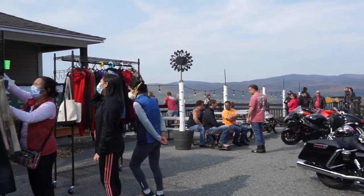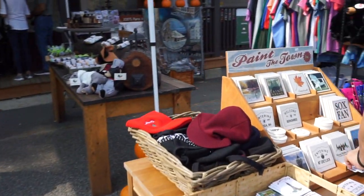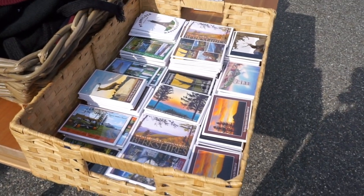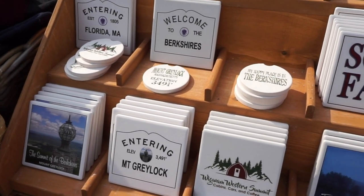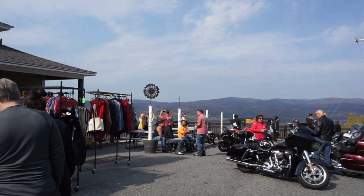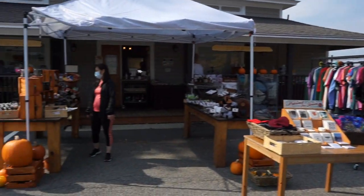This one's even better. This one has a souvenir shop, cafe. A lot more people seem to stop out here. I think I'm just gonna get a fridge magnet. What is this? This is the Whitcomb summit. A lot of bikers stop out here for a quick break before going on.